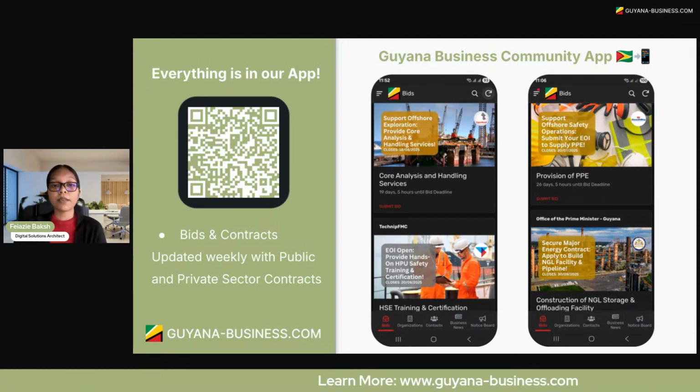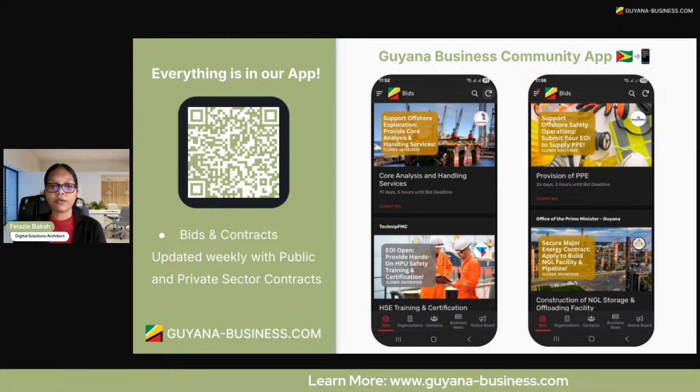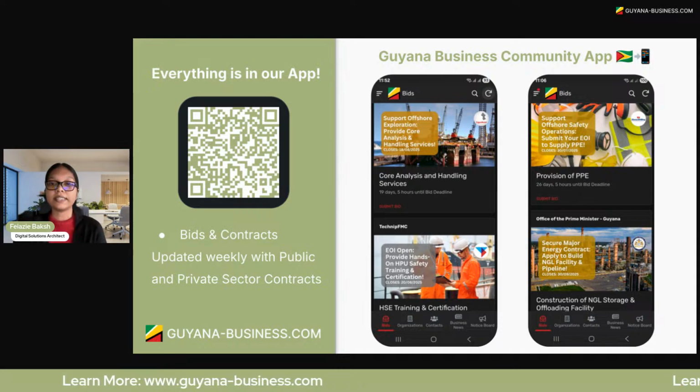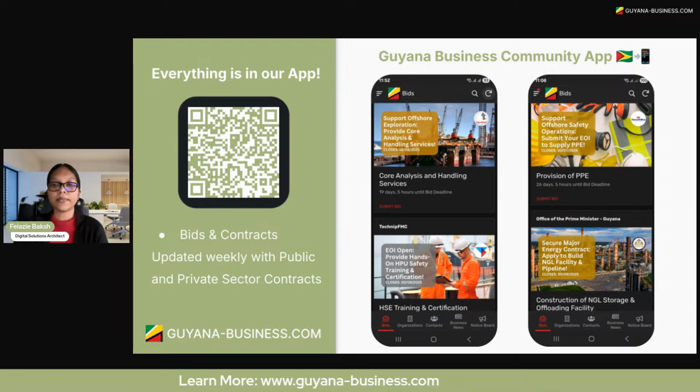You can see a couple of screenshots here. This is what it looks like once you're inside of the app. It's very easy to use, mobile friendly, and full of useful data. To get access, just scan that QR code on the screen and sign up. You'll get full access details by email within 24 hours. Next slide.